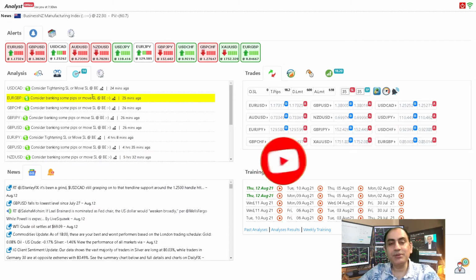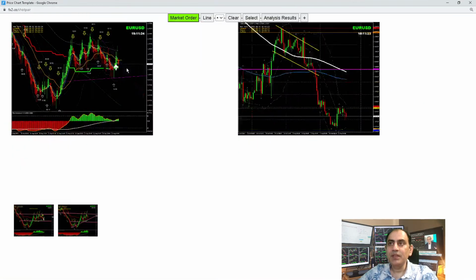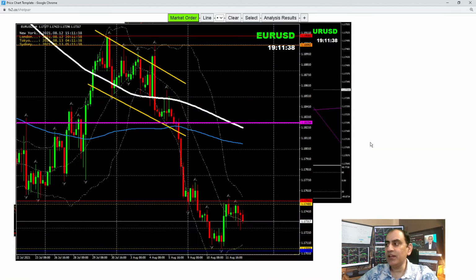Let's dig straight into three major currency pairs: EURUSD, pound dollar, and dollar CAD. If you look at the EURUSD, we had a sideways market. If you look at the 4-hour chart, we had a beautiful long. Today, as I mentioned in my yesterday analysis, if the price is going to keep respecting it, we're going to be taking a pullback short.